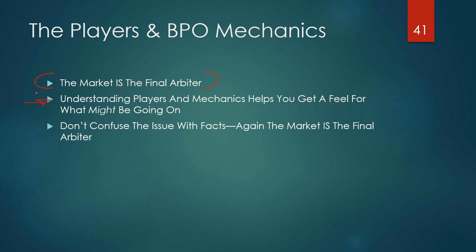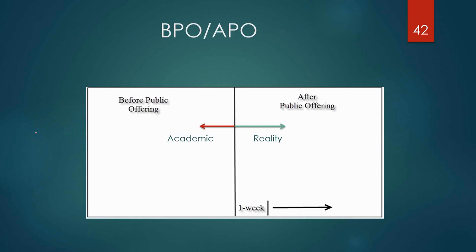Understanding the mechanics helps. You really can't trade off of what's going on with the mechanics behind the scenes before a public offering. But it does help to get a feel for what might be going on. Like I just sort of hinted at, the manipulation might come in after the quiet period to push it higher. You also have some people, as we'll see in just one second, that might be looking to get off the hook. So there is a little hidden supply in IPOs, but for the most part, as long as they're going up, everyone's happy, and they tend to self-perpetuate higher and higher, until eventually you do get some sort of correction, but eventually it can be a long time. So, again, don't confuse the issue with facts. If it's going up, it's going up, and you need to consider it as a possible trade.